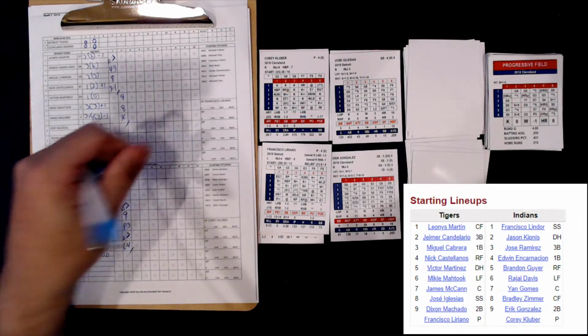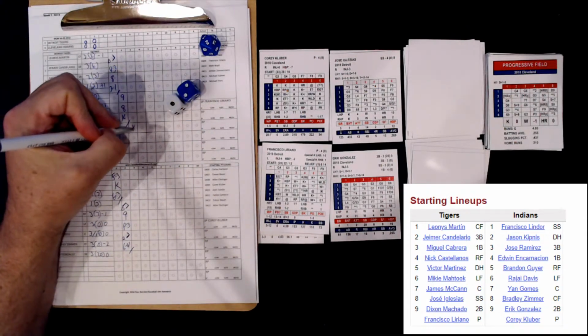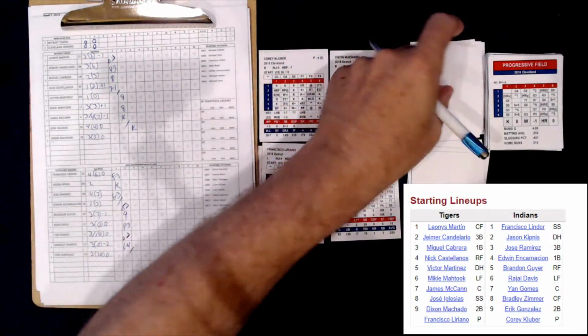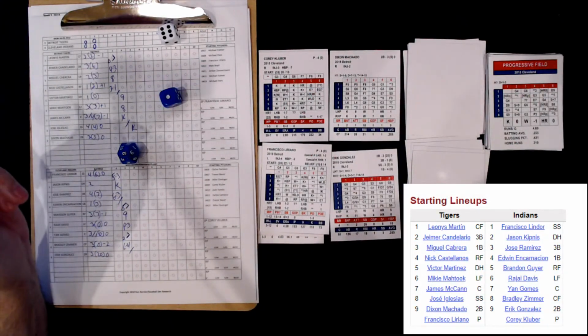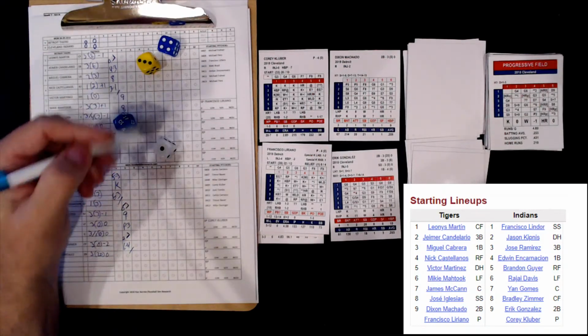Jose Iglesias, 2-1. Strikeout chance 2. He got him. Swing and a miss. That's 2 strikeouts for Corey Kluber. And now brings up Dixon Machado, the number 9 hitter, a 1-6, a range play. And that is a 4-1.